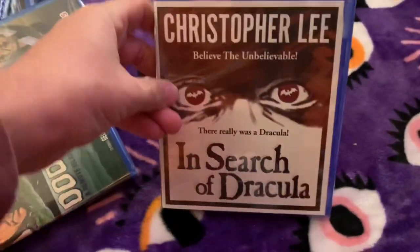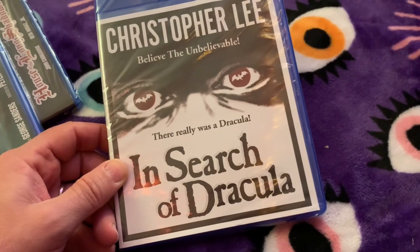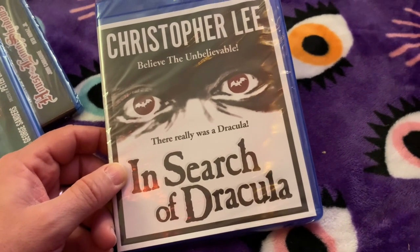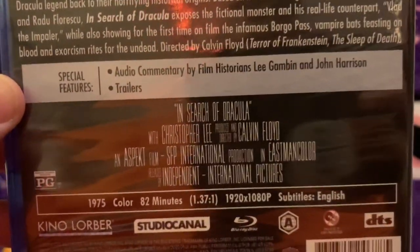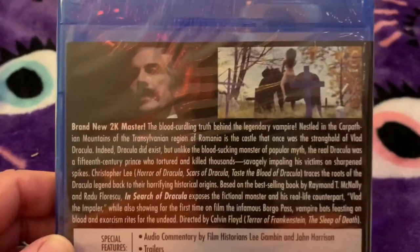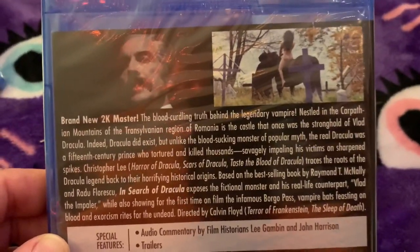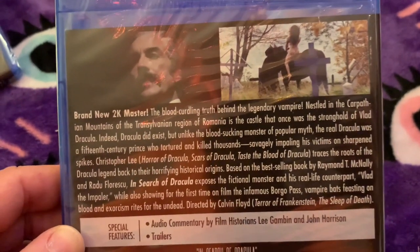This is a documentary I've been wanting to get for a while. Christopher Lee's In Search of Dracula. There really was a Dracula. And it is now on Blu-ray, luckily. 82 minutes from 1975. Audio commentary by two film historians there. As far as I know, I may be mistaken, it is a documentary.